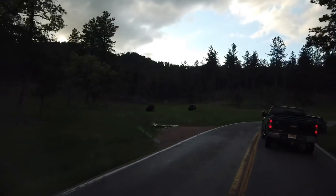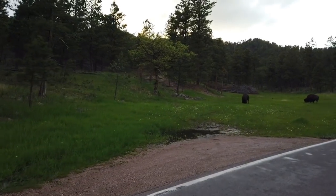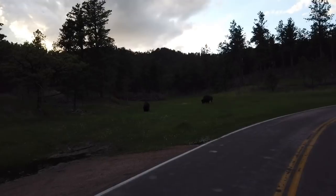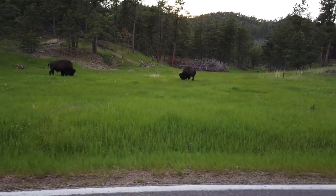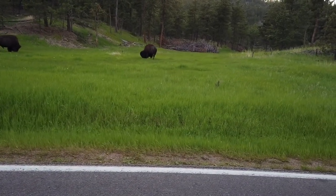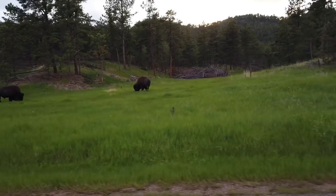So we're riding along, and I'm telling you, of all things, this makes it worthwhile for sure. Look at this. Can you see that? Two males, wild buffalo. Man, how cool is that? How cool is that? Dude, that is awesome.